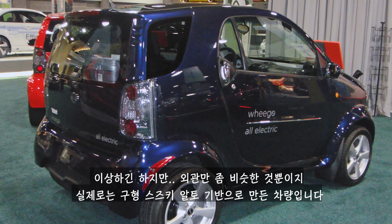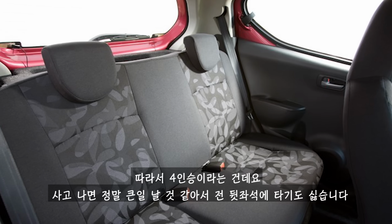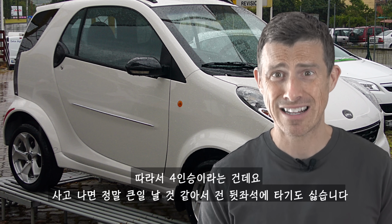Weirdly, underneath all that copycat bodywork, the Noble is actually based on an old Suzuki Alto. That means that it has 4 seats. Now, I wouldn't want to try to fit in the back of that car. It'd be pretty bad in an accident, wouldn't it?